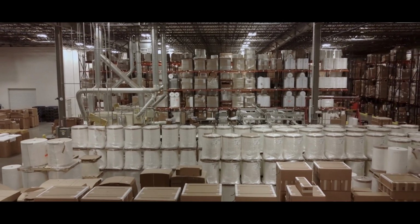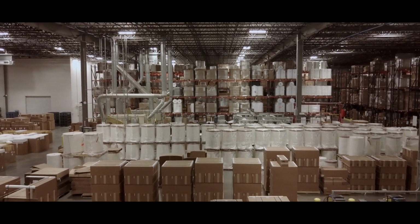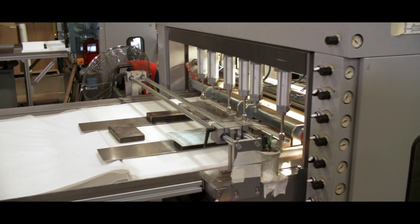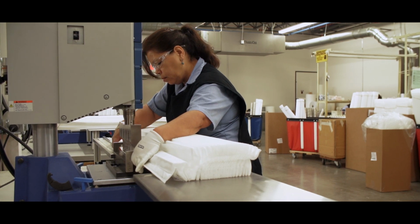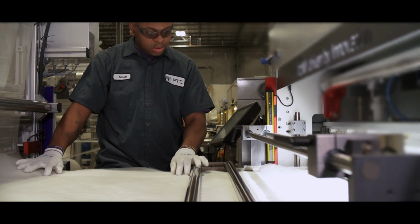After we design your filtration or separation system, production begins at our 75,000 square foot plant in Houston, Texas. Our operations team builds your new filters or coalescers on site using the most advanced media technology and the highest quality precision parts, all assembled on site by our skilled craftsmen.